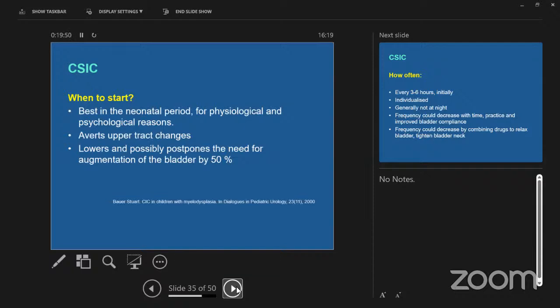When is CSIC started? Actually, it's best started in the neonatal period. If there is a child with spina bifida whom we see in our outpatient clinic or in the hospital, we teach the mother how to do a CIC at birth. When the child does CIC from birth, he grows up thinking that this is a normal way to void. It doesn't become a big traumatic thing. When the child is a baby, it's much easier for parents to carry out a CIC, and it's just taken as a matter of course.